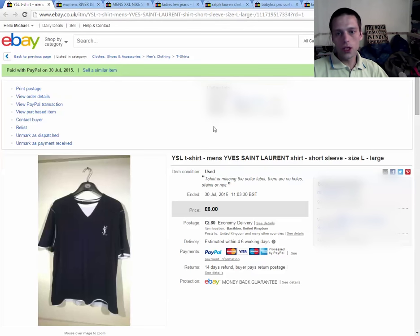Men's white SL t-shirt. Size large, got £6 plus £2.80 postage, and there's nothing wrong with it. I should have stuck it up for £7.99, but still, I think I paid 50p to a pound for this, so can't really moan about that.